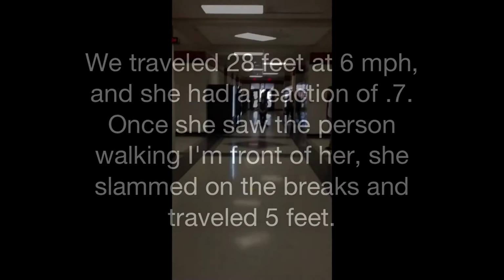We traveled 28 feet at 6 miles per hour and had a reaction time of 0.7 seconds. Once she saw the person walking in front of her, she slammed on her brakes and traveled 5 more feet. She was traveling at 2 miles per hour for 28 feet, and then it took her 7 feet to finally stop.